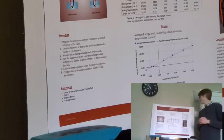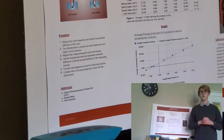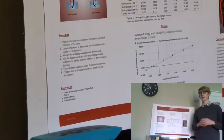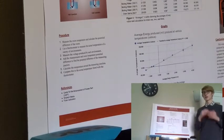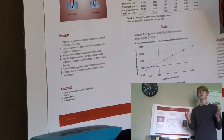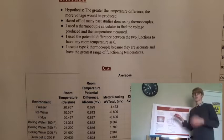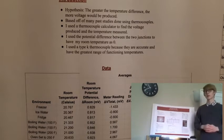Basically, I took the hot junction, the measuring junction, if you will, and I put that in various environments, such as a refrigerator, a freezer, ice water, my oven, some common household appliances. Now, my hypothesis was that as the temperature difference between the hot and cold junction increased, the potential difference of the thermocouple would also increase.